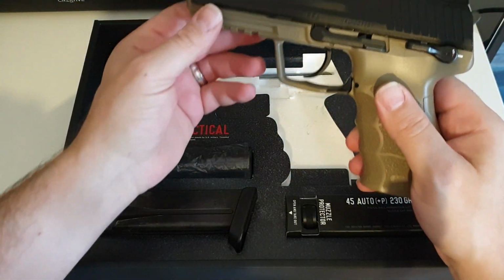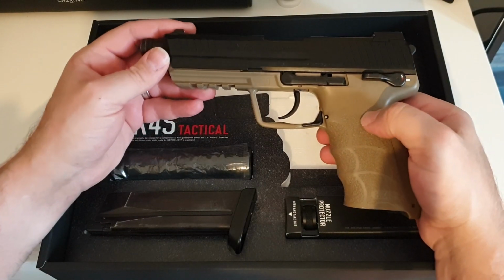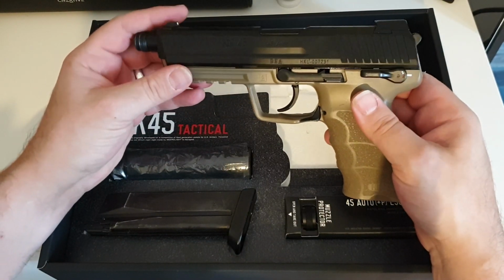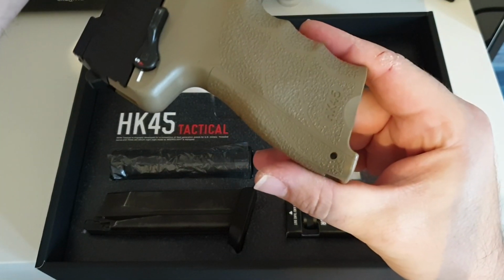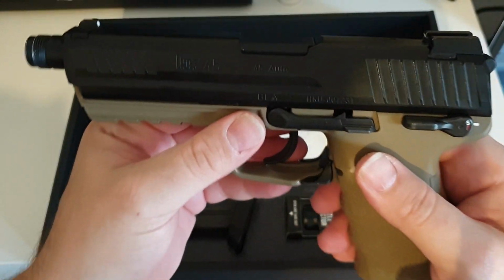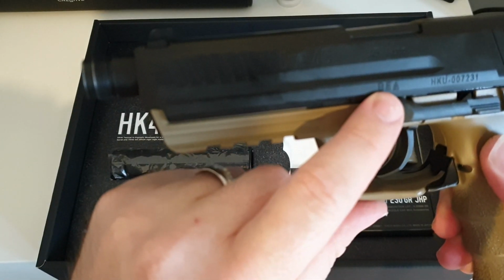Okay. So as you can see, this thing is just phenomenal. You've got all the markings you could want. You have your HK45 here on the lower grip. It is also replicated on the other side. If we can get that into light for you, your serial number is here. Your proof markings are there.